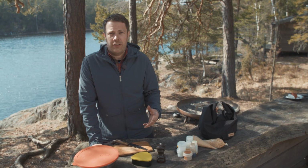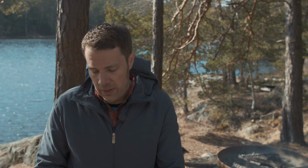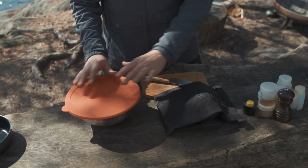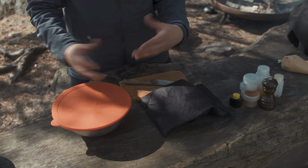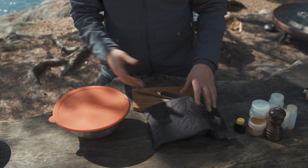To make it a little bit easier when you're coming outside to cook, it can be very essential to do some preparations at home. For example, you can bring with you prepared salads in a bowl like this, in a lid. Keep it in your bag. Once you arrive, you just take off the lid and it's ready to serve with a dressing or something like that.